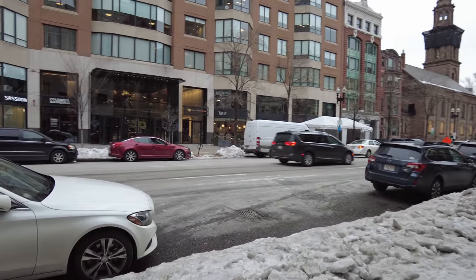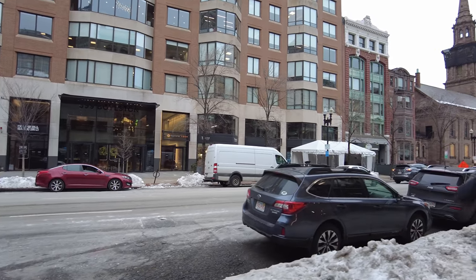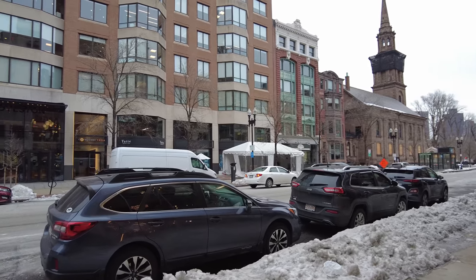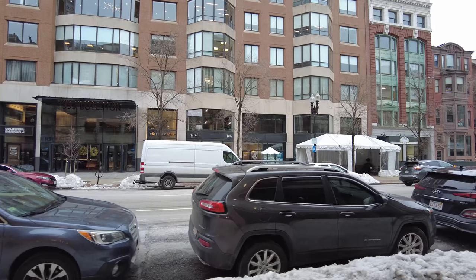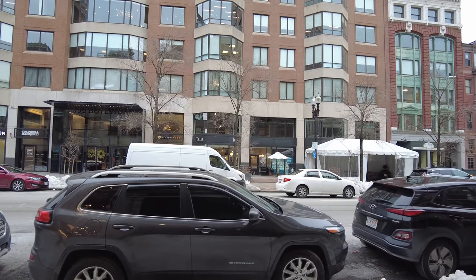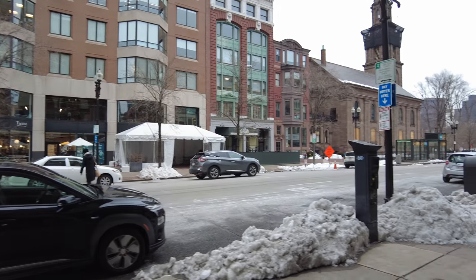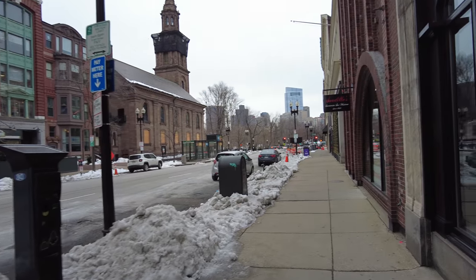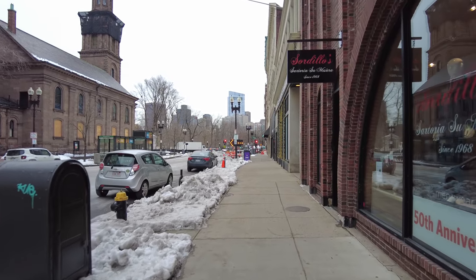Well, there's the Tati Bakery and Cafe. Tati was a cafe I went to just yesterday. I had the apple croissant there and it was delicious. I wanted to get the pistachio croissant, but they didn't have any more. They ran out. Really unique pastry.